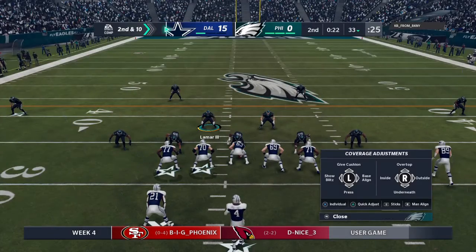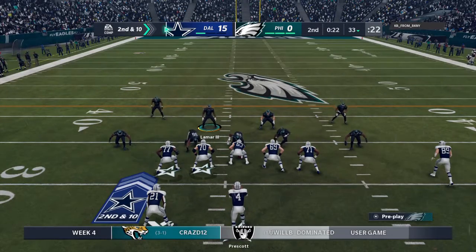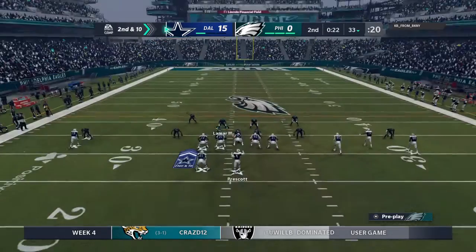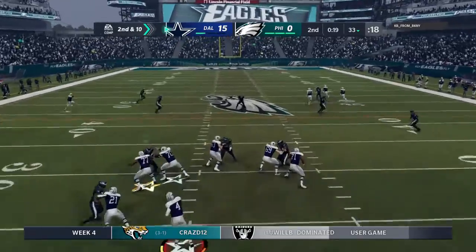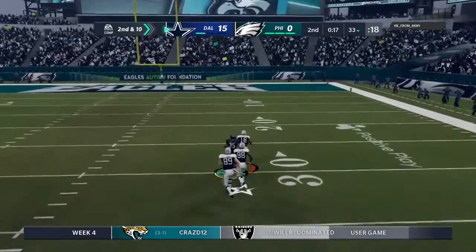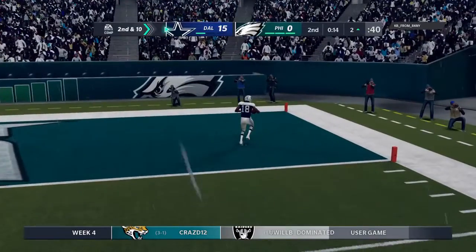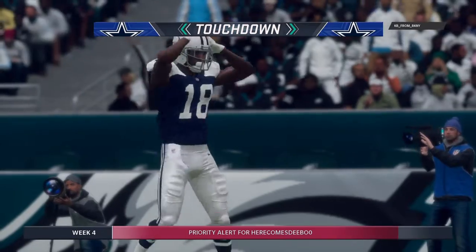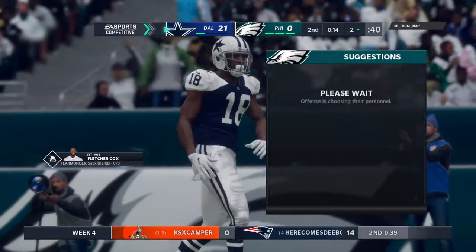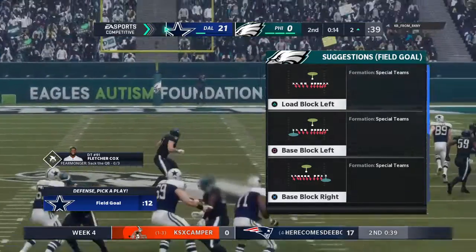Second and 10 from the 33-yard line. Here's Prescott, airing it out, looking for Ridley, and that's caught inside the 30. Touchdown, Cowboys. Calvin Ridley as the first half is winding down. And the Cowboys, they push out in front further.